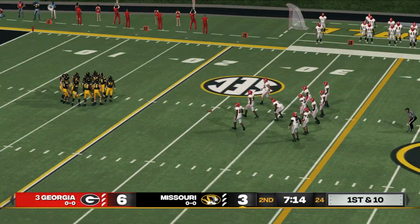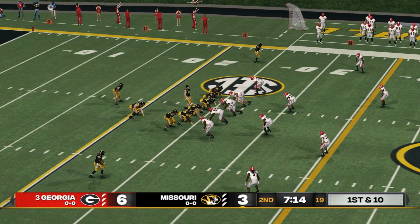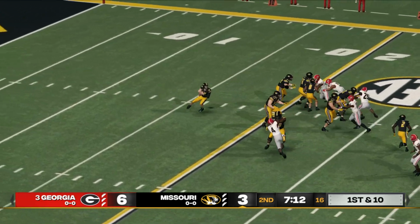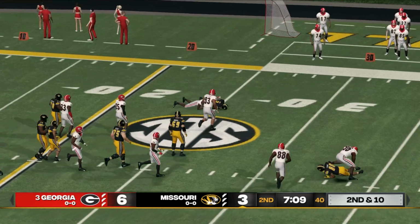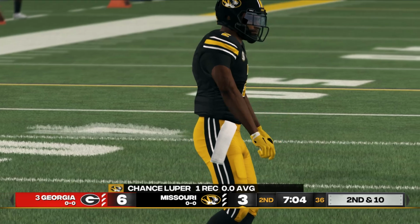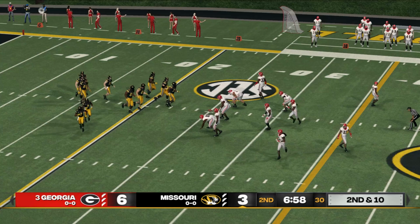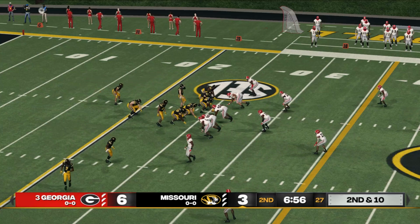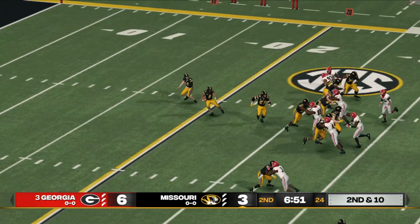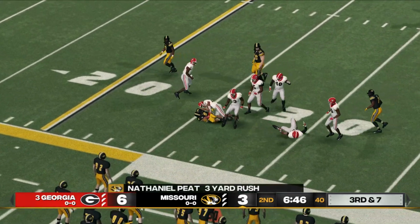With one quarter down, I really haven't seen too much separation between these two squads. Might be neck and neck the whole way. Makes a catch, and he's got nowhere to go. From their own 25-yard line, it's second down. Here's the give. He makes it to the 28-yard line.